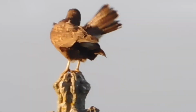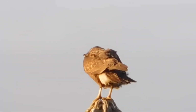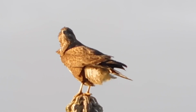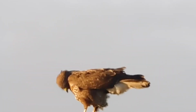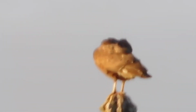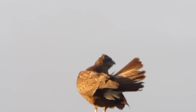This buzzard has decided it is time to have a preen, and every single feather has been put into place. But it's very windy, so as soon as it's sorting itself out, the wind is just rustling them all up again. So it's kind of a pointless exercise, but if you're a buzzard, it's what you do, isn't it?